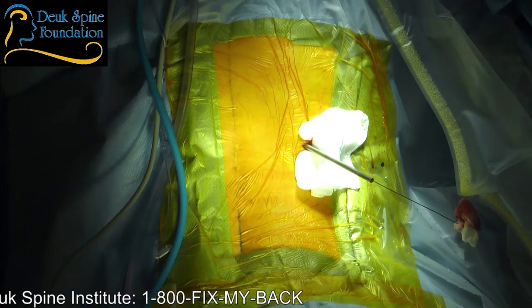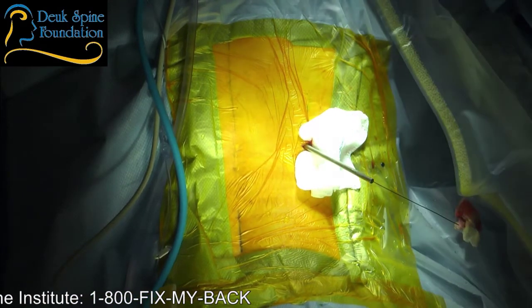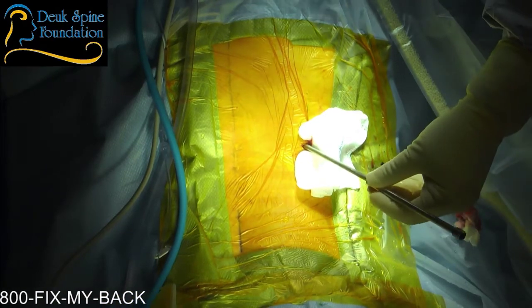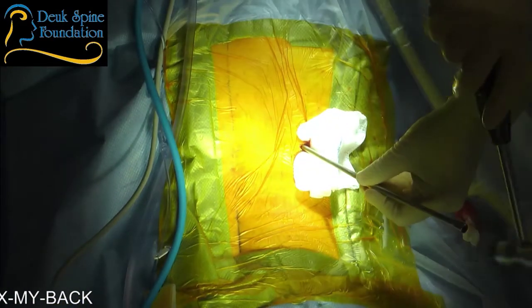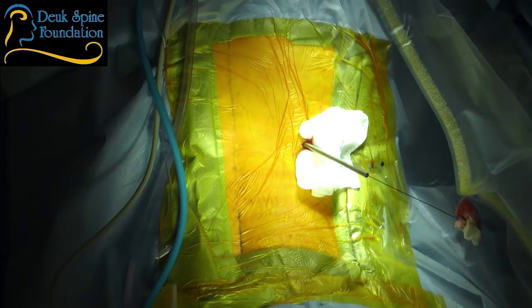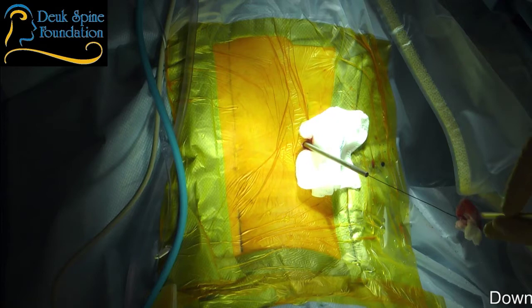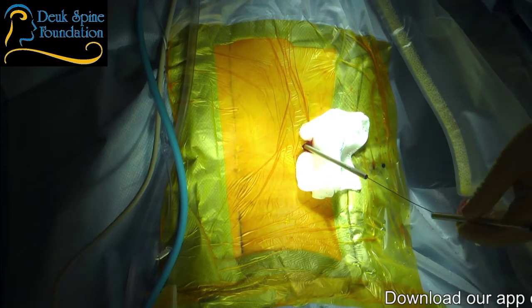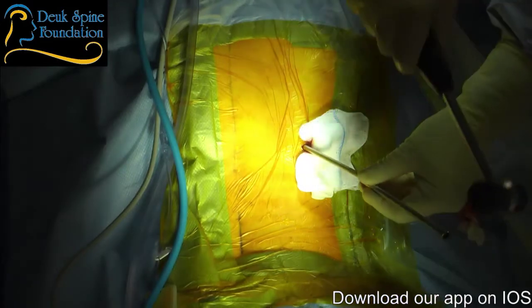Perfect, perfect, perfect. All right, I love it. We're right on the disc. Right on the back of the disc where the herniation is. And we're going to shot, go into the disc. I can feel the tear in the disc itself. And it's pretty substantial.